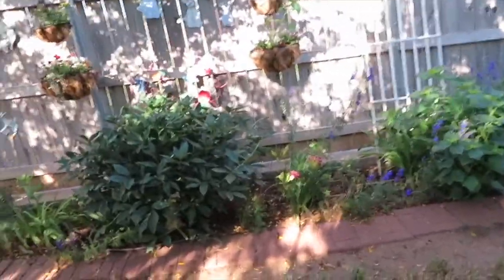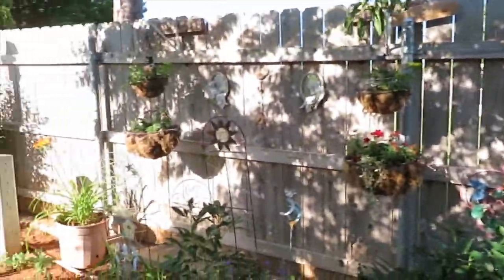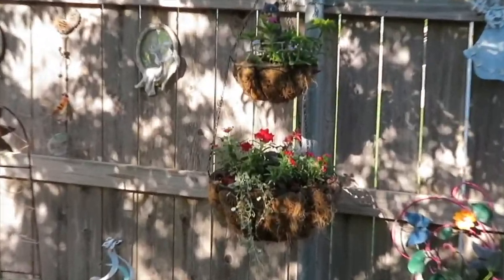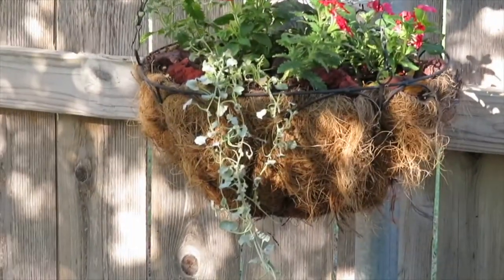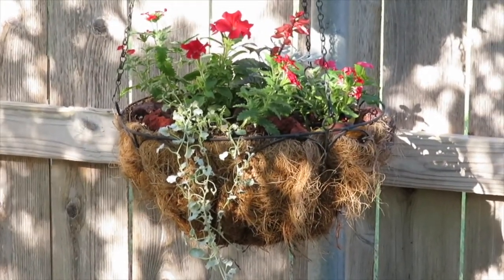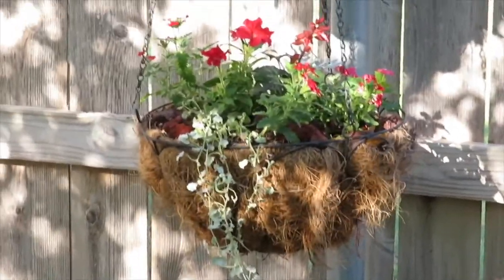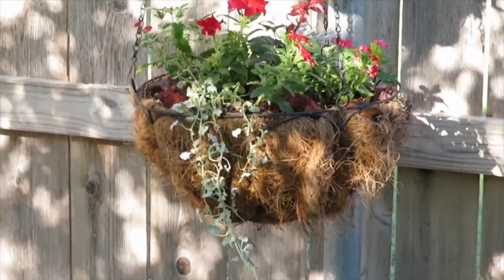And then there's another little thing I added to this. Doesn't that just really add to this little pot right here? I put this little Silver Falls Dichondra in there, and it brings out the red. It brings out any color. It doesn't matter what color you put in there, it's going to be prettier with a Silver Falls Dichondra.